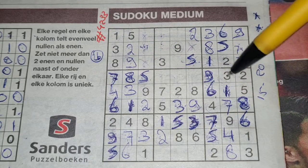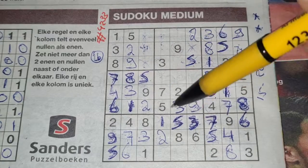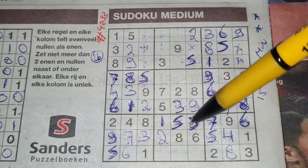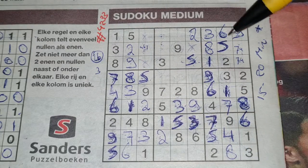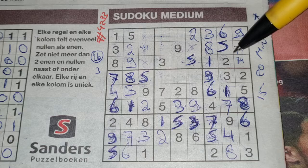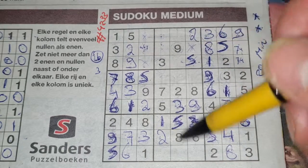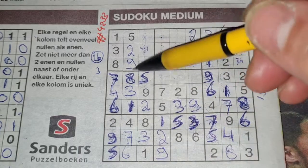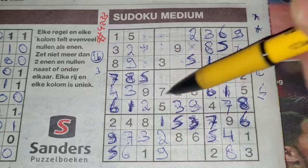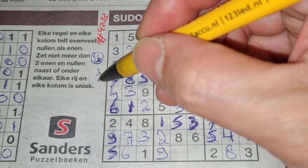Can I count the 3s? Yes. And all the 3s are used. I can see. Digit number 1, number 3. And how about the 9? 9 in this column, 9 in the middle column. So the column next, the only place left for the 9 should be there. And all the 9s are used, I can see. Digit number 2, number 9.